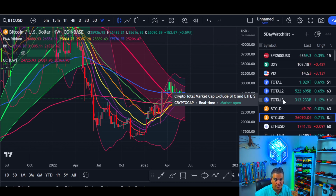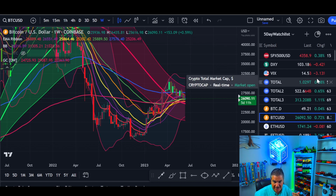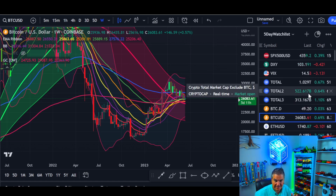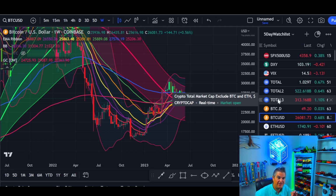So if you want to see alts start moving, you want to see this number higher than the others, which we have. Then after you get that, you'd really want to see bigger separation, like a 3%, and then something like this. This would be altcoins likely coming to bigger moves in the not so distant future. So keep an eye on that.